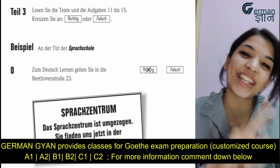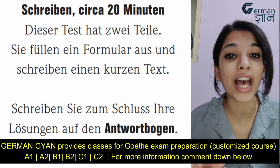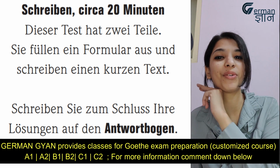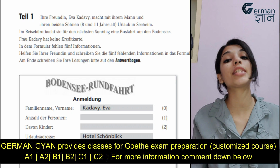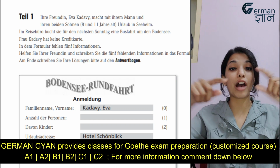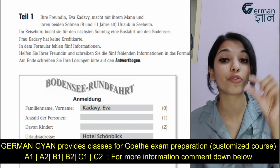So let's talk about the next module, which is Schreiben. Schreiben is super duper easy. In that we are having two tiles, so let's talk about that. Tile 1 is super duper easy. Now what exactly you have to do is you will be having one paragraph and a box in which you will be having 5 fill-in-the-blanks with the question.